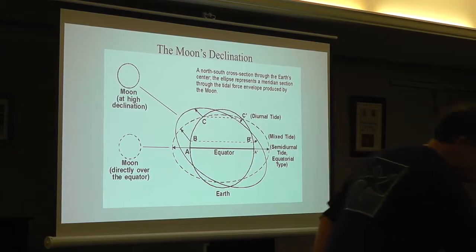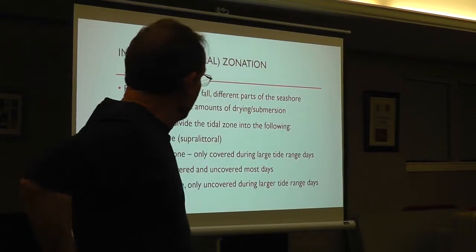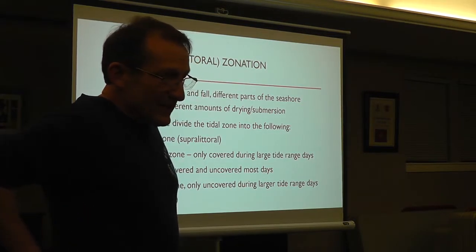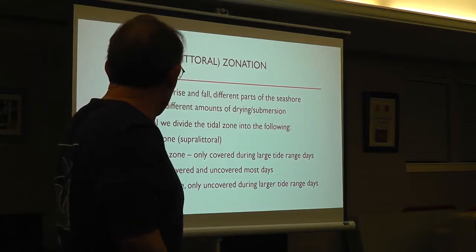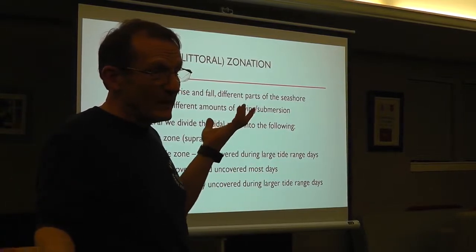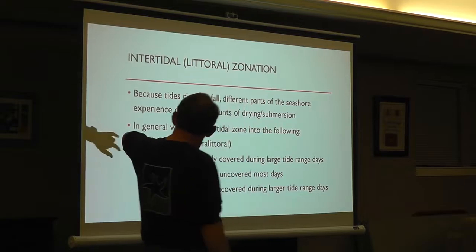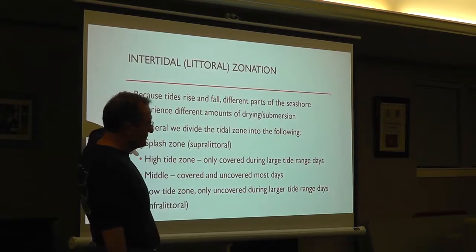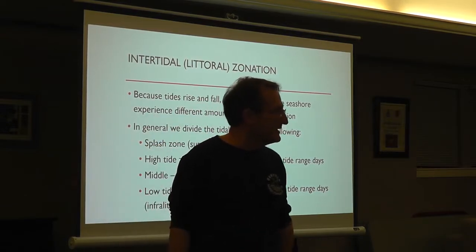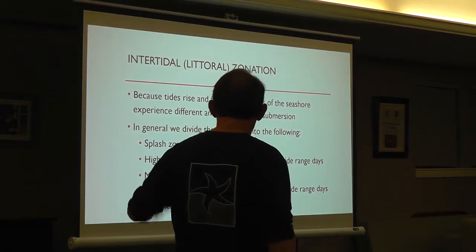Okay, so on to tidal life now. I'm sure you've all noticed that we have a zonation of life on the shore. And basically that zonation depends on how much drying, how much wetting there is. If you've got basically virtually never splashed, we call it the splash zone, or if you want to be fancy, the supralittoral. Littoral meaning beachy in Latin, and supra meaning way high.